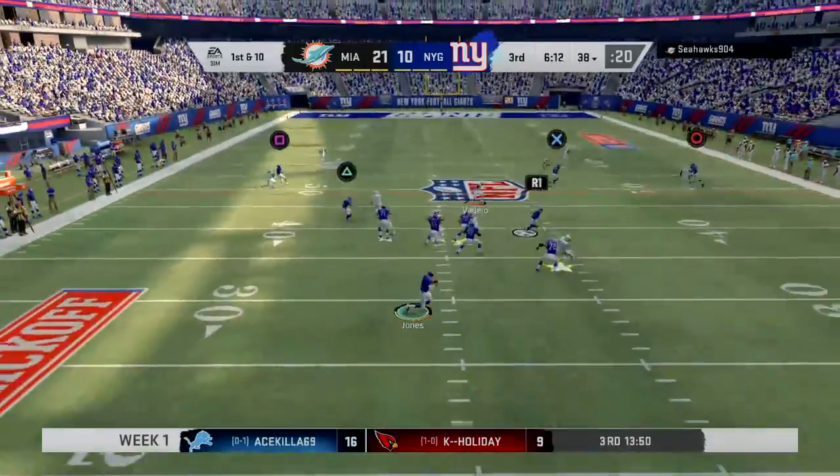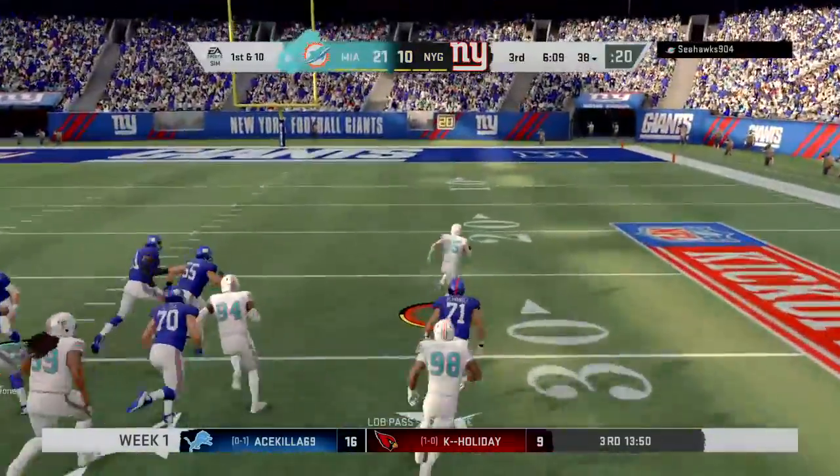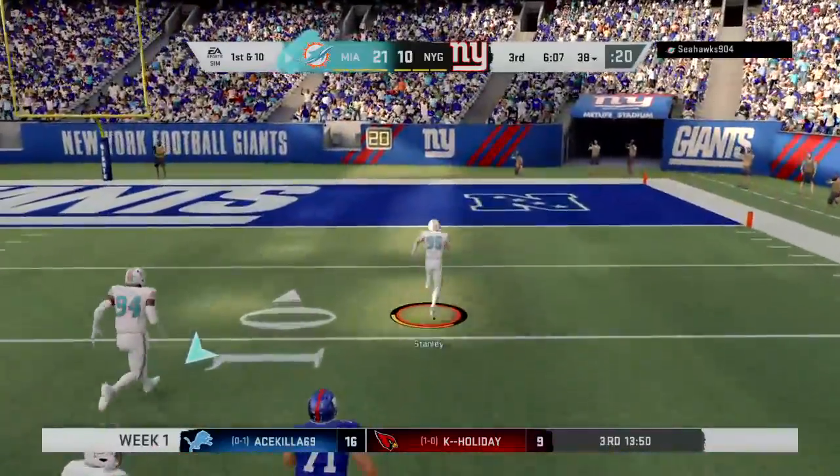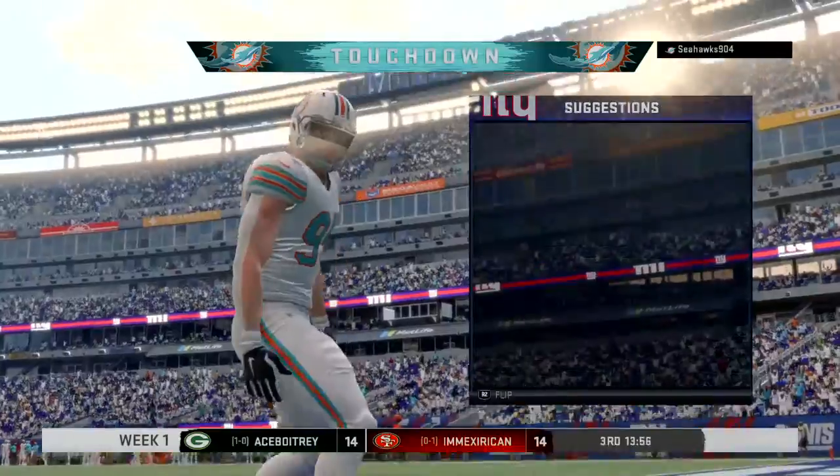Jones fakes the give to Barkley. Into heavy traffic, and it's intercepted. Picked off at the 38. And he will score. Touchdown, Miami.